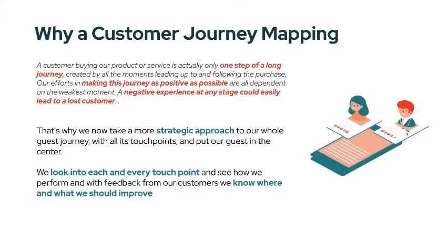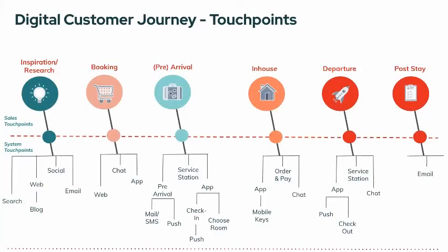So that's why we now put quite a lot of focus on the whole guest journey, that each step in the journey is very important. And one negative experience, we see, could ruin the journey or make for a disappointed guest. So it's important to know all the touch points we have. And we're now setting up quite a lot of different kinds of journeys.